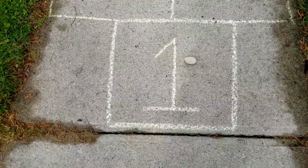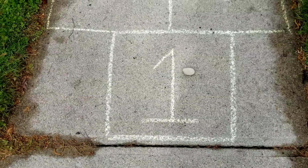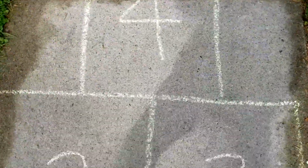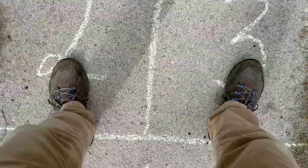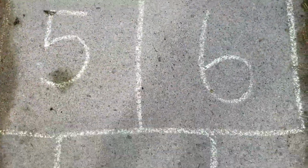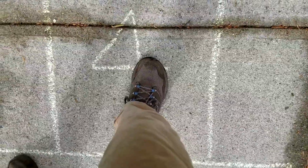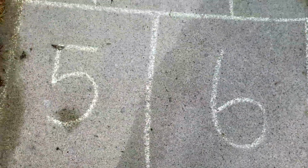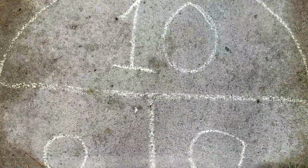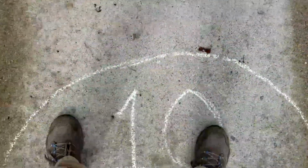All right, my rock's in box number one. I've got to jump over that to the two and the three. Whoop! There we go. There's my feet. And now one foot onto the four. There it is. And two feet onto the five and the six. And one foot and two feet. And then up to the ten.